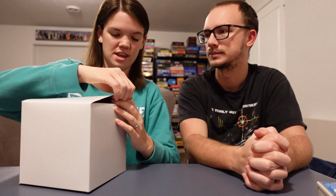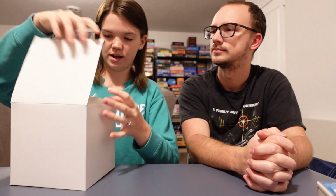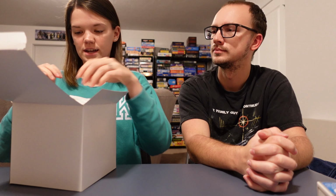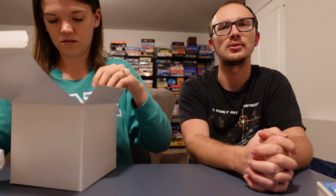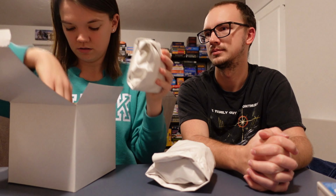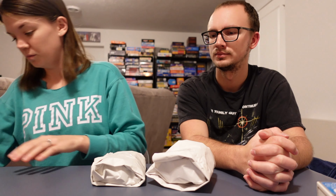This last one is, I believe, my ornament that I got from the ornament store. If I can get the box open. There we go. I always love going to the Christmas store, even when it's not Christmas time, just to see what cool new stuff they got. There's so much cool stuff at Disney. It's ridiculous. We spent way too much money. Looks like we have two. I honestly forgot that we got two, but we have two.